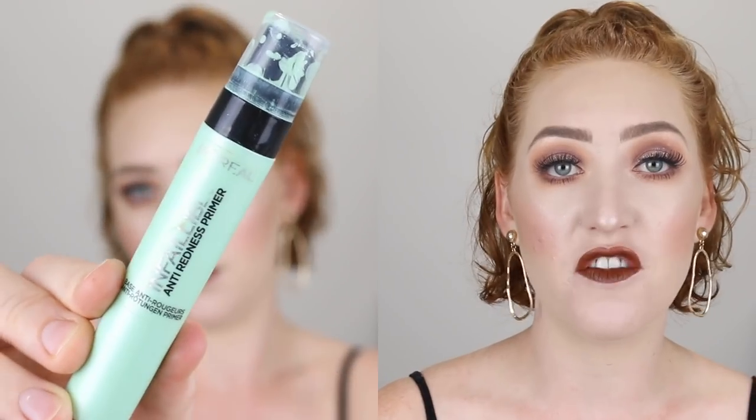Next is the L'Oreal Infallible Anti-Redness Primer. This is literally the best anti-redness primer that I have ever tried. It's a very lightweight liquid formula. It blends into the skin super easily and dries fast so you can move on to your next step, and it counteracts redness like no other. It also has a bit of a shimmer in it, which leaves the skin looking really luminous. It's nothing too overpowering. I've already repurchased this.